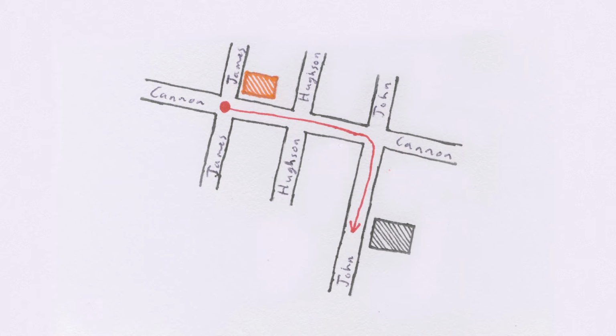Walk 2 blocks east on Cannon Street to John Street, then turn right and walk half a block south on John Street. You're looking for the Red Brick Church at 112 John Street North.